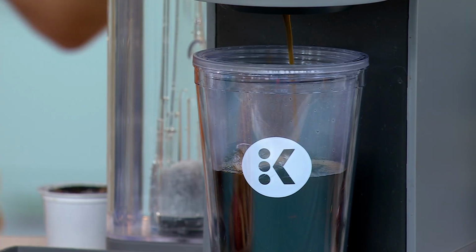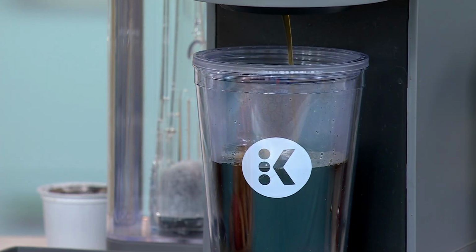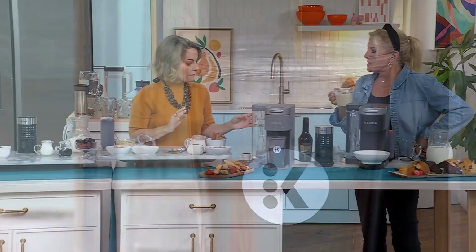Even if you're going to have a good old-fashioned Southern sweet tea, and you want to brew the tea as opposed to just using something dry, you can do that with the iced system. I thought of a million things I could do just with the iced version of it.